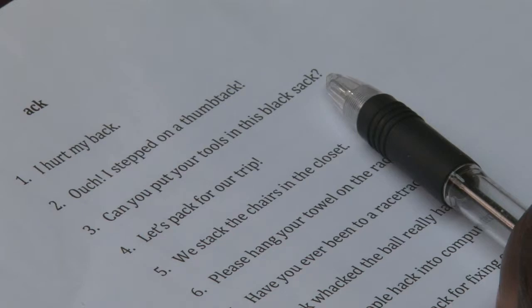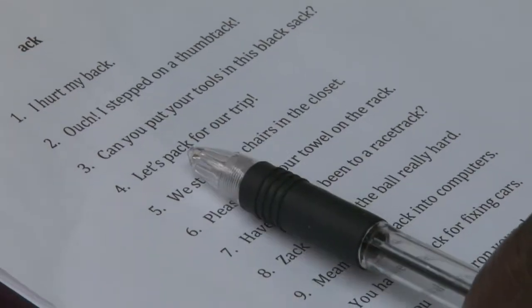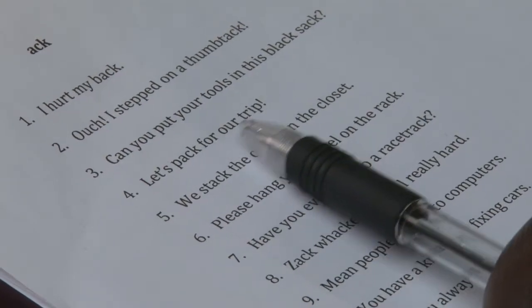And what does this tell you about that sentence? This little mark at the end. It's a question. Yeah, it's a question. You're right. When it starts with "can" and it ends with a question mark, then you're asking somebody a question. Okay.